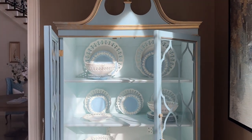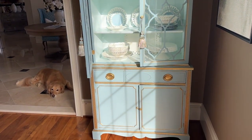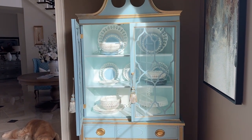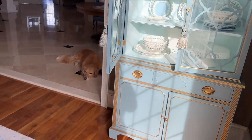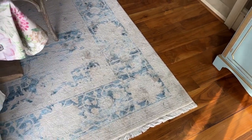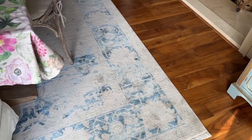And it just ties in very well with the room. This particular type of blue is not a color I have a lot of elsewhere in the room. I do have some other blue accents, like from the plates, and I have blue in the carpet. So this is a neutral carpet with blue accents. The blue is a darker color and the white is a lighter color.